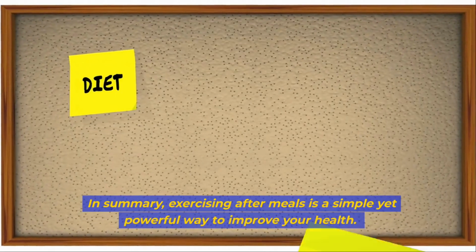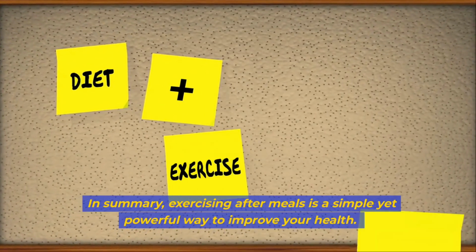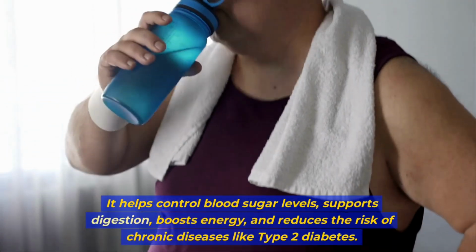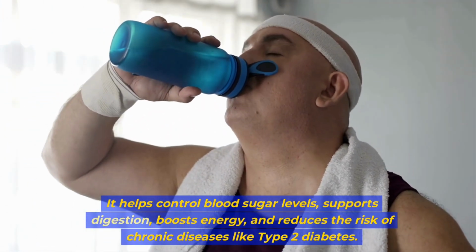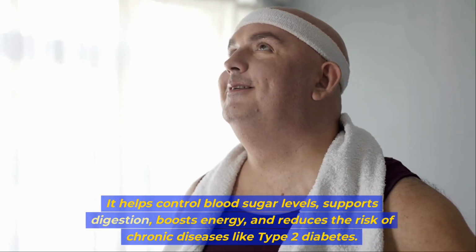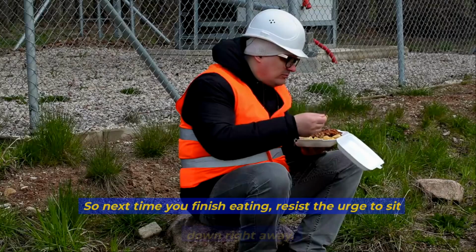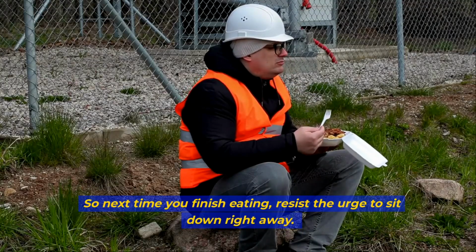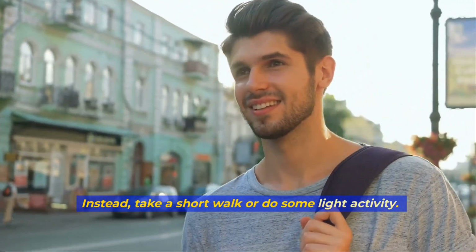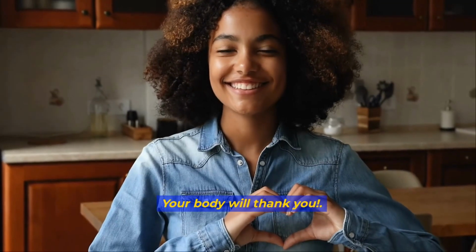In summary, exercising after meals is a simple yet powerful way to improve your health. It helps control blood sugar levels, supports digestion, boosts energy, and reduces the risk of chronic diseases like type 2 diabetes. So next time you finish eating, resist the urge to sit down right away. Instead, take a short walk or do some light activity. Your body will thank you.